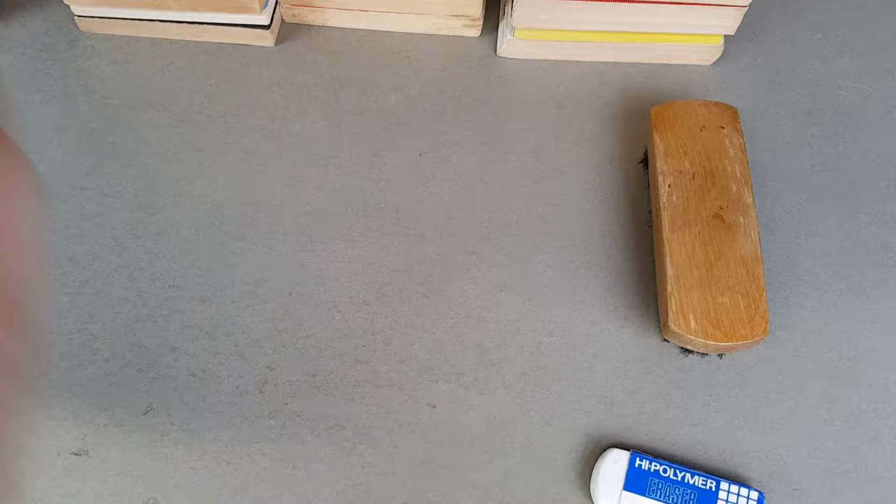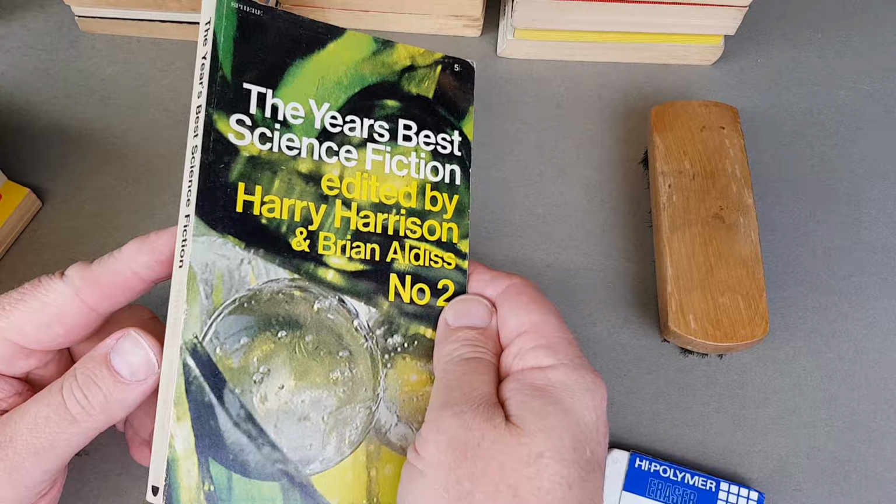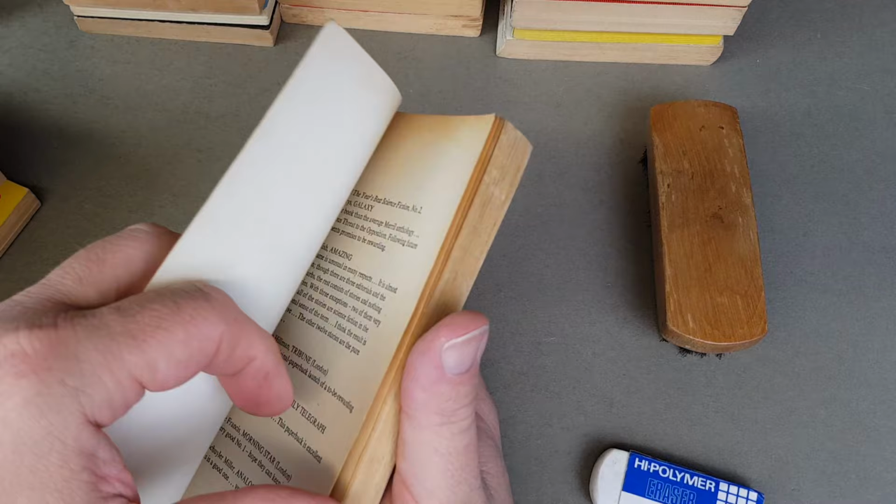Right, another little pile here. So, the year's best science fiction. Another one edited by Harry Harrison and Brian Aldiss. They seem to have done so many of these. And obviously, there's going to be some crossover. But I don't mind.